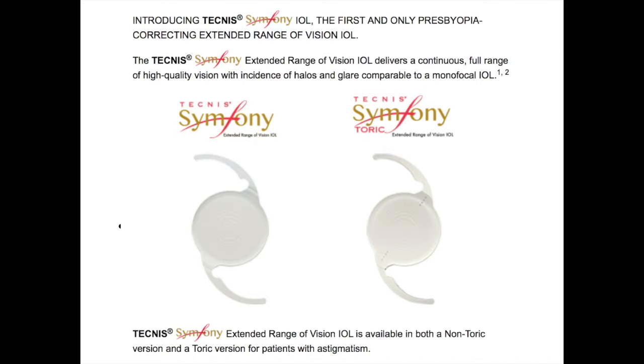And it has the ability to accommodate for not only nearsightedness, farsightedness, and astigmatism, but it is also able to accommodate for other types of imperfections in your vision. So it can accommodate for the way your eye perceives light, if you will. It improves contrast sensitivity, and it's a pretty exciting advancement.